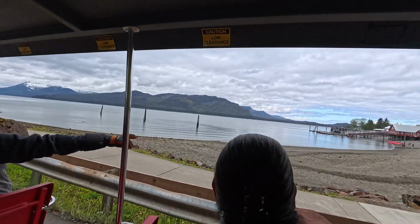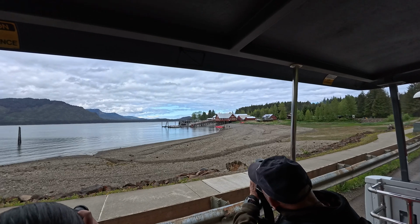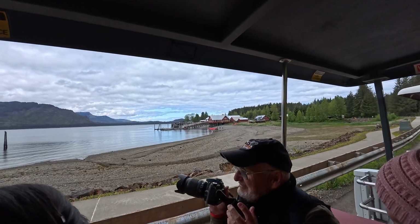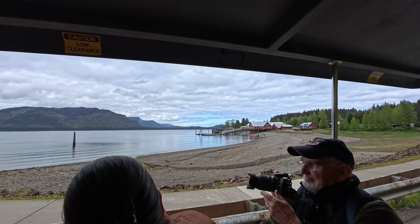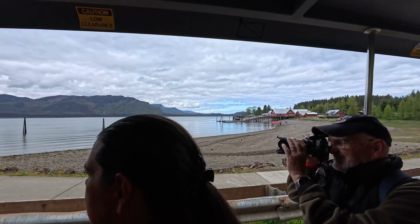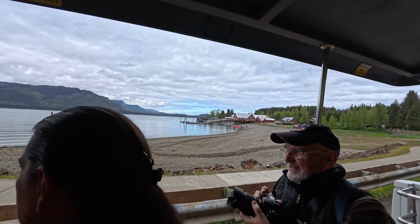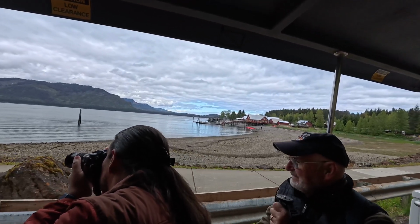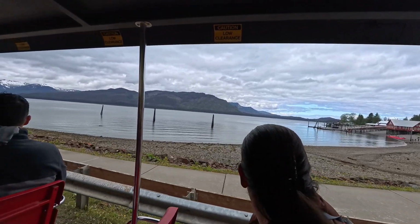You guys see the red buildings there? That's all part of the historic packing company. It was a fish processing plant where they would process anywhere up to 1 million pounds of salmon each season. They were built in 1912 and operated until 1953. They shut down in 1953. There was a large earthquake that caused some damage to the machinery on site, making them inoperable.